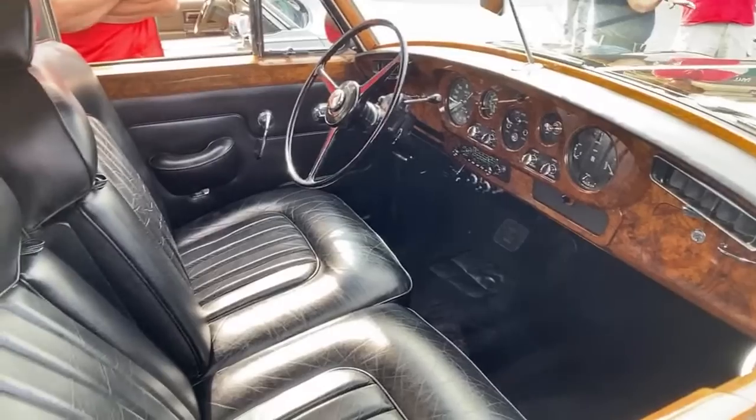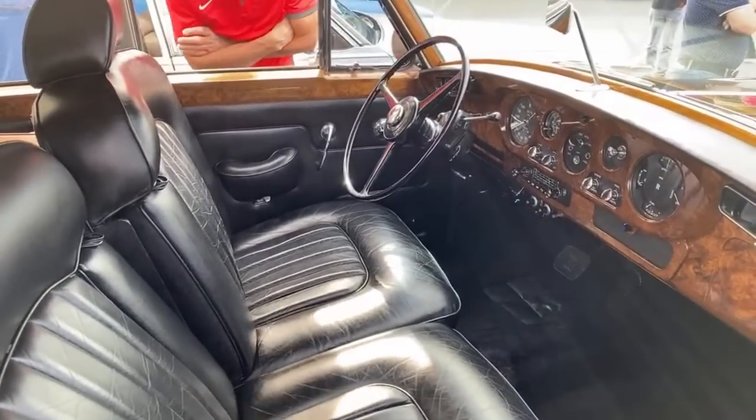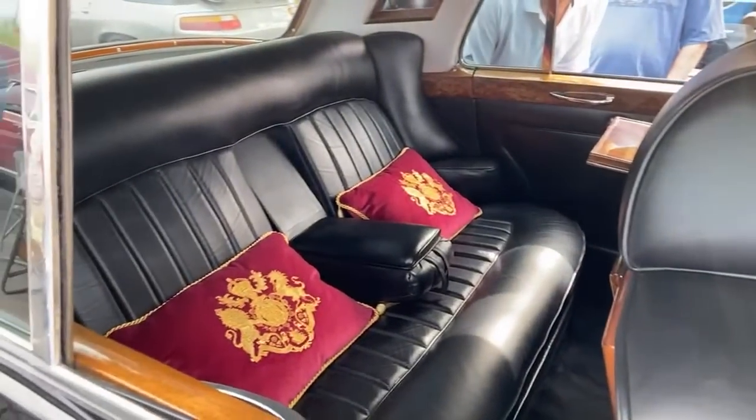We used to have a 69 four-door Cadillac. This thing used to ride like a dream. It was a tank though.